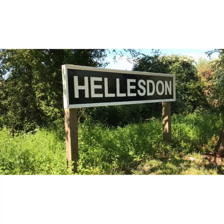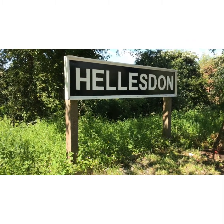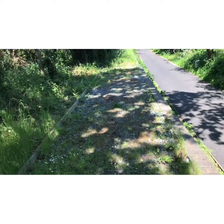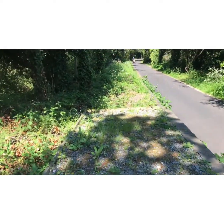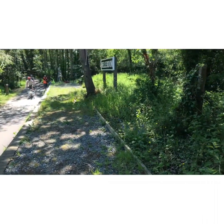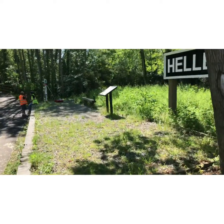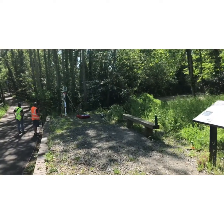So here I'm standing finally at the original Hellesdon Railway Station. It's been given a brand new sign most recently, and we're going to give you a little bit of history about Hellesdon Railway Station. But I'm actually standing on the original platform, so it's really nice to stand on an old disused railway line platform. And like I say, it's a very busy route along here, along Marriott's Way. It's well used with walkers. It's used very well with cyclists and runners. So we're just giving you a full pan view of Hellesdon Railway Station and what it looks like, and then we're going to give you some history about it.